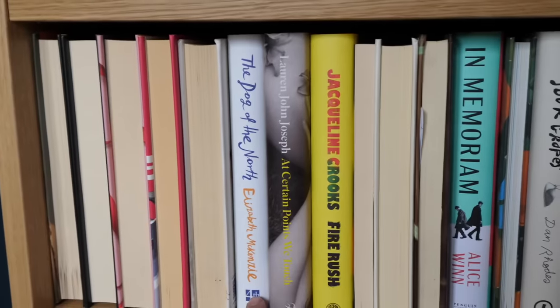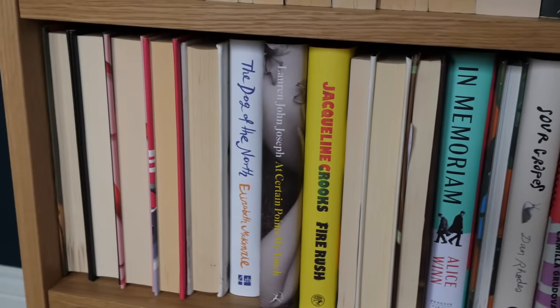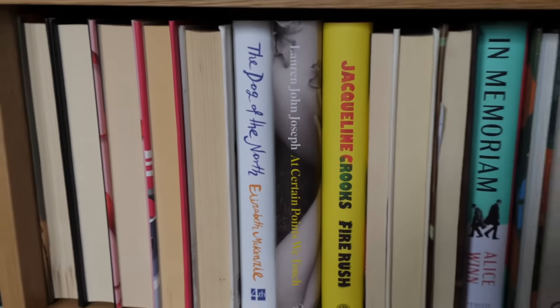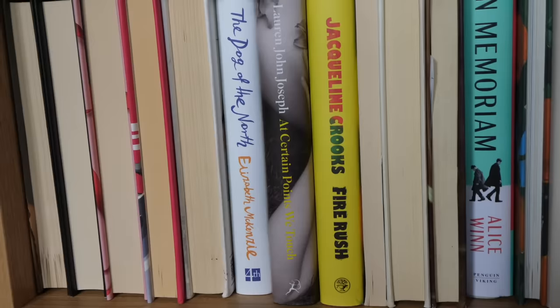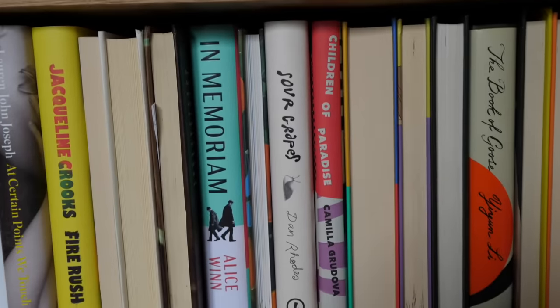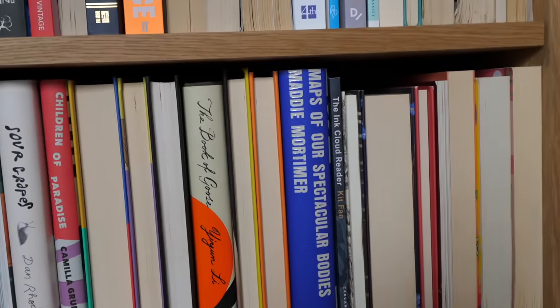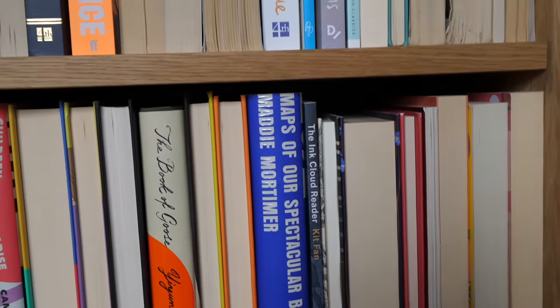So we have another copy of The Dog of the North. This is the hardback edition. So that's kind of annoying because I lose 2 points for not reading that book yet, since I have 2 copies of it. Then we have Certain Points We Touch. Love that title. Fire Up. In Memoriam, that's my next read. Sour Grapes, Children of Paradise, The Book of Goose, and Maps of Our Spectacular Bodies. Oh, and The Cloud Reader, a poetry collection.